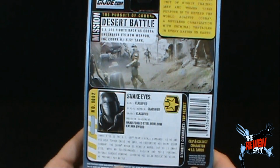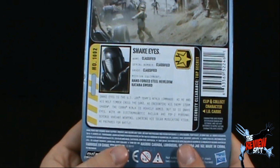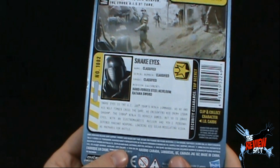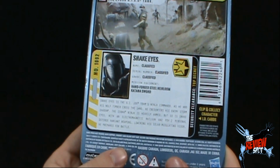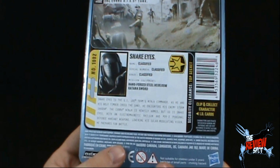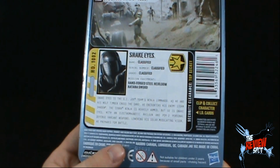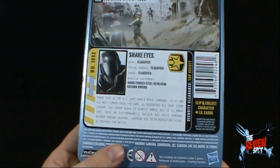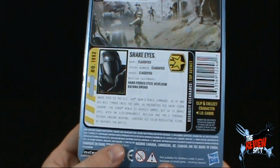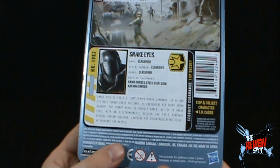G.I. Joe fights back as Cobra unleashes its new weapon, the Cobra Hiss tank. And the file card on Snake Eyes: his name is classified, serial number classified, grade classified, mission equipment, hand-forged steel heirloom katana sword. Snake Eyes is the G.I. Joe team's Ninja Commando. As he and his wolf Timber cross the sand, he encounters his enemy Storm Shadow. The Cobra Ninja is heavily armed, but so is Snake Eyes, with an electromagnetic railgun and PDV-2 personal defense variant weapons. Lowering his solar modulating visor, he prepares for battle.